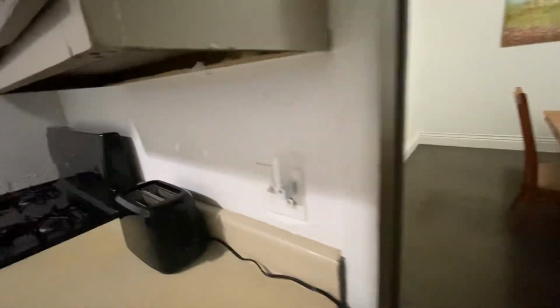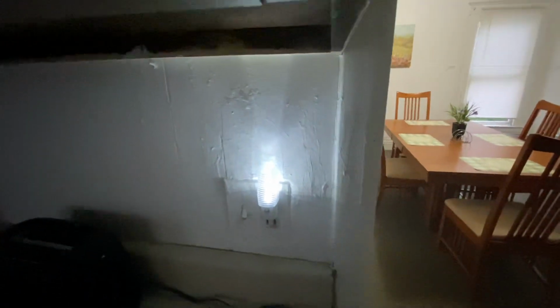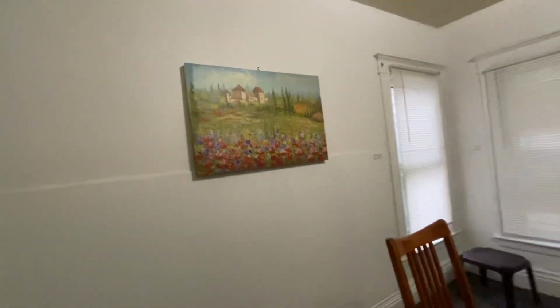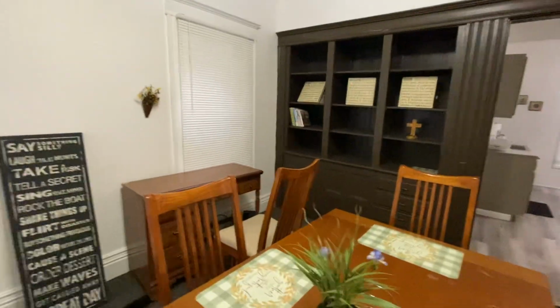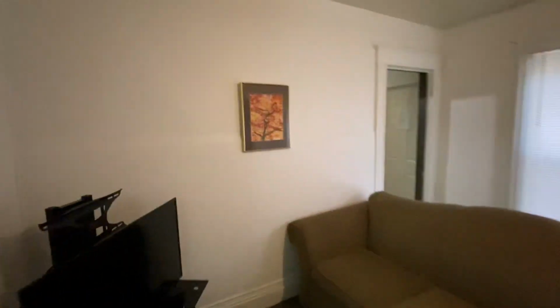Night lights in every space not only make it seem brighter and therefore safer, but also can reduce some of your lighting expenses. So we do put one in every space. Another pro tip, art in every room is a mandatory thing. It makes the space seem more lively, more homey, and that's the goal. That's what you're going for here.